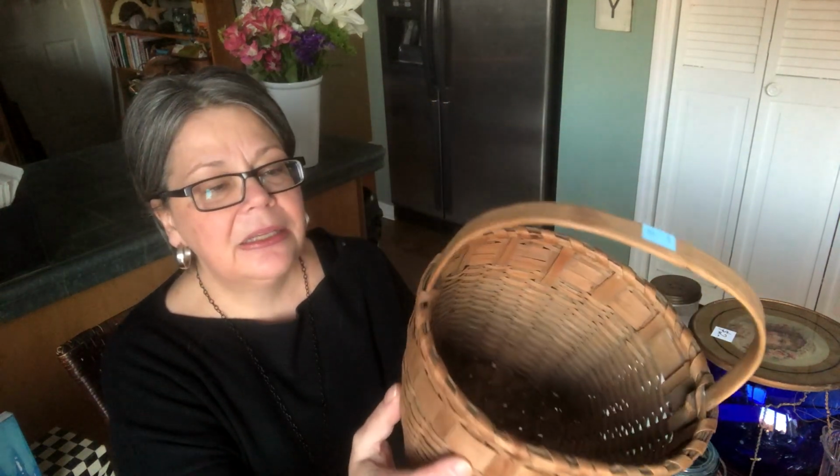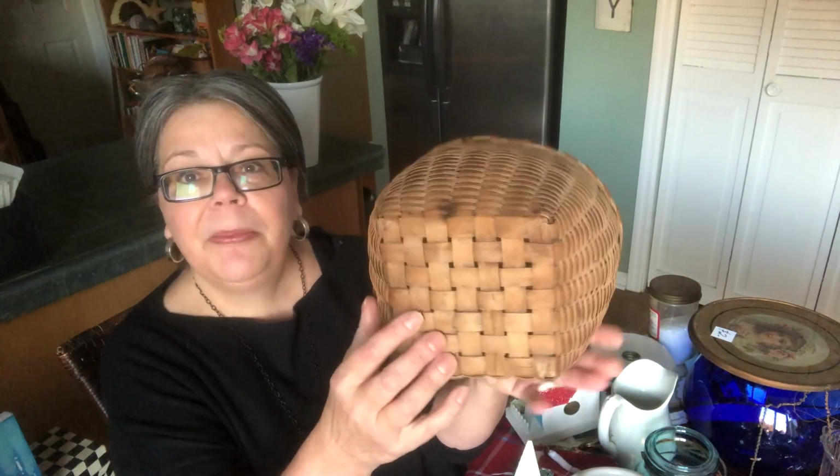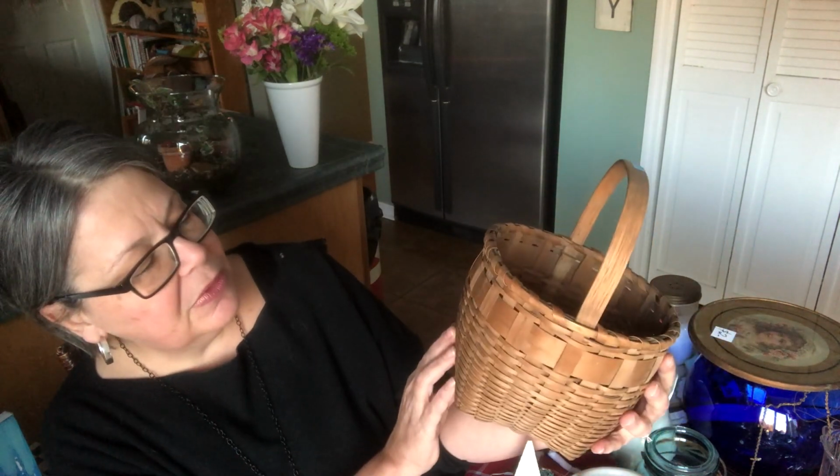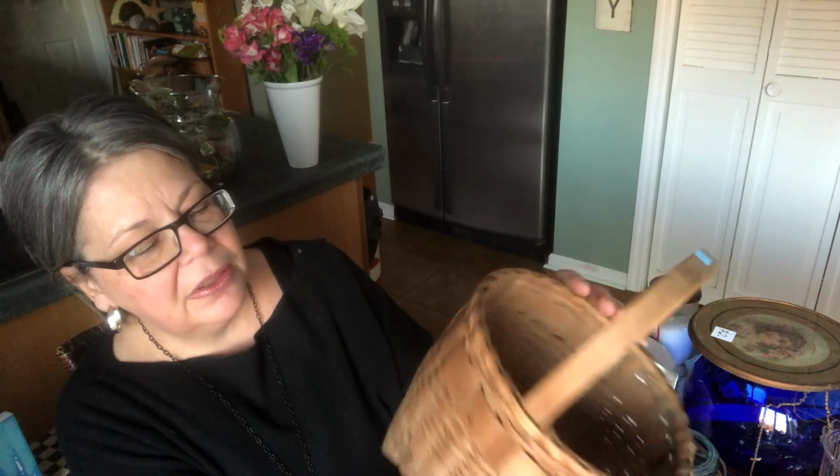I'm going to show you two sort of baskets. First is this really beautifully made ash splint basket with a checkerboard bottom. The ash splint baskets are very light and very tightly woven. This one has a couple of condition issues. There's a little tiny break there. There's, I don't know if it's a stain or a burn, but I've been working on taking that spot out.